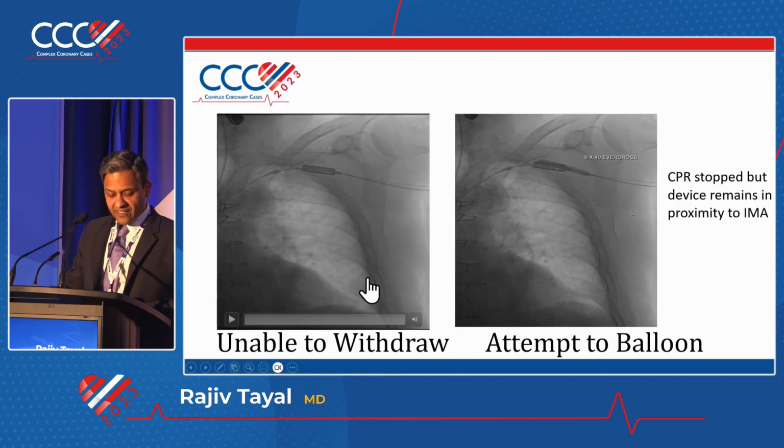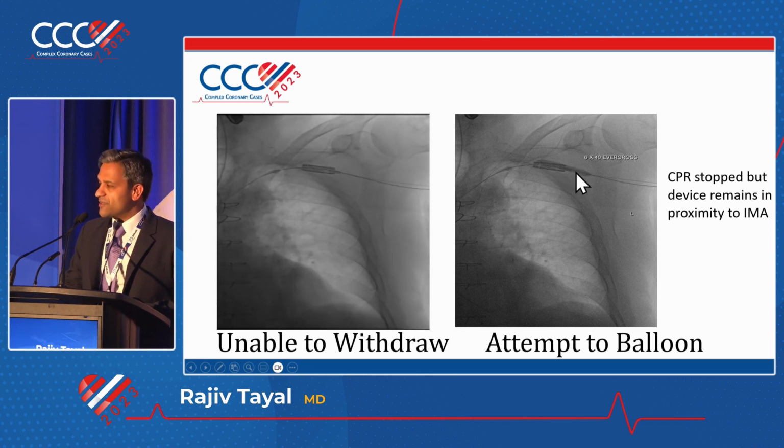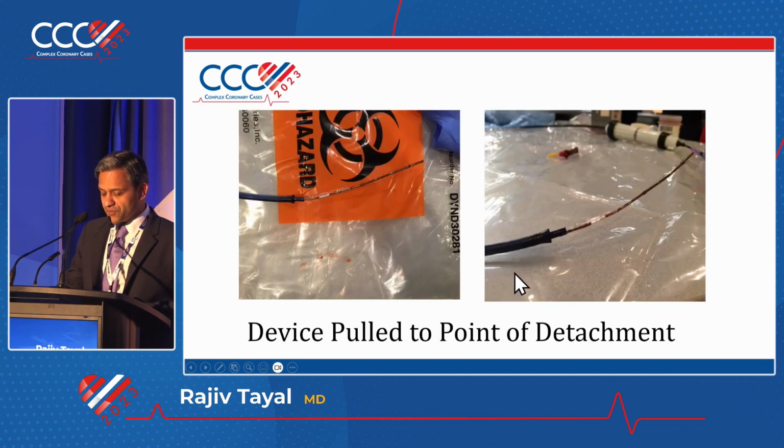So the operators then kind of really freaked out and pulled the device back without being able to do anything else. And so you can see that the valve is now stuck in very close proximity to the IMA. So CPR was continued until it was actually pulled back a little bit further. And that was facilitated by the use of a peripheral balloon. However, despite that, we were unable to withdraw the balloon further. So it was basically pulled until the catheter separated itself from the transcatheter valve. Here you can see the unfurling of the THV delivery system, and you can see part of the nose cone here.